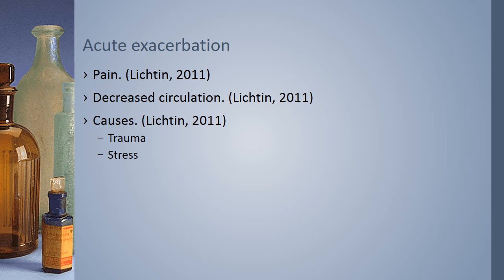Acute exacerbation. Acute exacerbation means that the patient is now creating more sickle cells. This causes pain, as mentioned before, due to the ischemic issues and vascular occlusion. This decreases circulation due to clot formation and can cause other ischemic injuries. Some causes of acute exacerbation can be physical or mental stress. Stress can be as little as exercise to car accidents. Some hypoxic events that can cause this are higher elevations and a sudden decompression of an airplane.